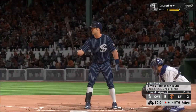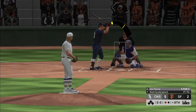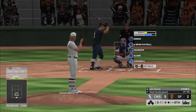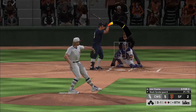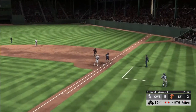So to the plate is the White Sox DH, Jim Thome. He was sat down on strikes in his last at-bat. On its way is pitch number 75. Now a swing as he foul tips it here, and right off his arm behind the plate. That hurts. Now the 0-1. Just short, hit hard, scooped up, and there's out number 2.